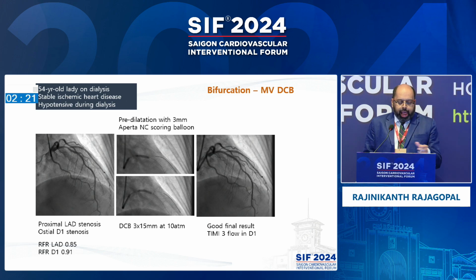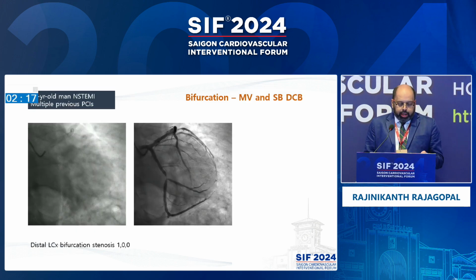And main vessel, this is a very simple case where a 54-year-old lady had focal stenosis in the LAD. The diagonal had no significant stenosis. We just got a DCB in the LAD and had a good result.